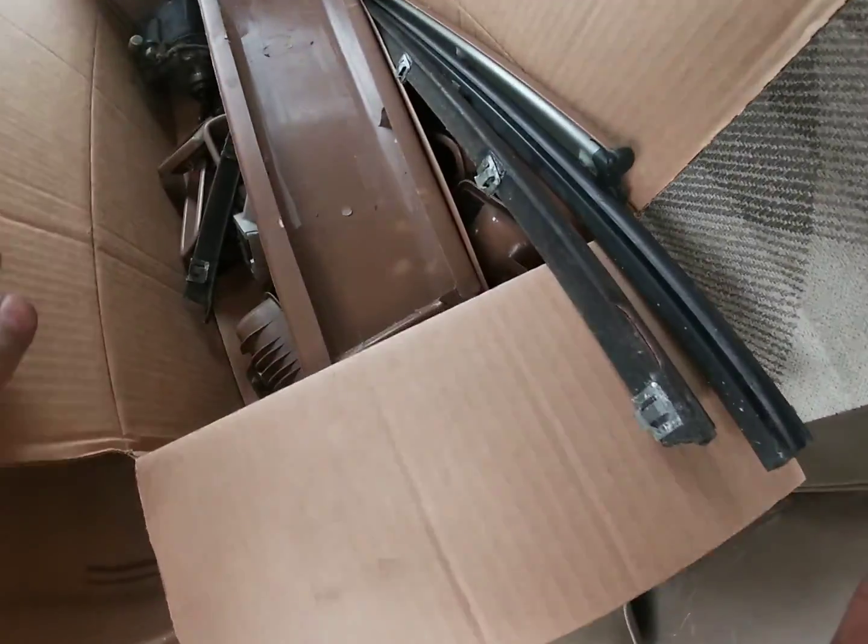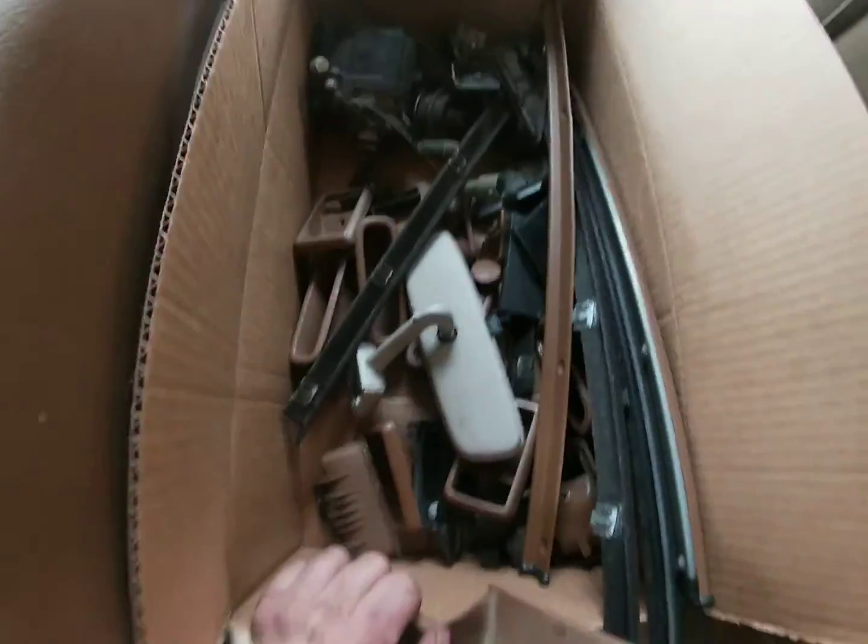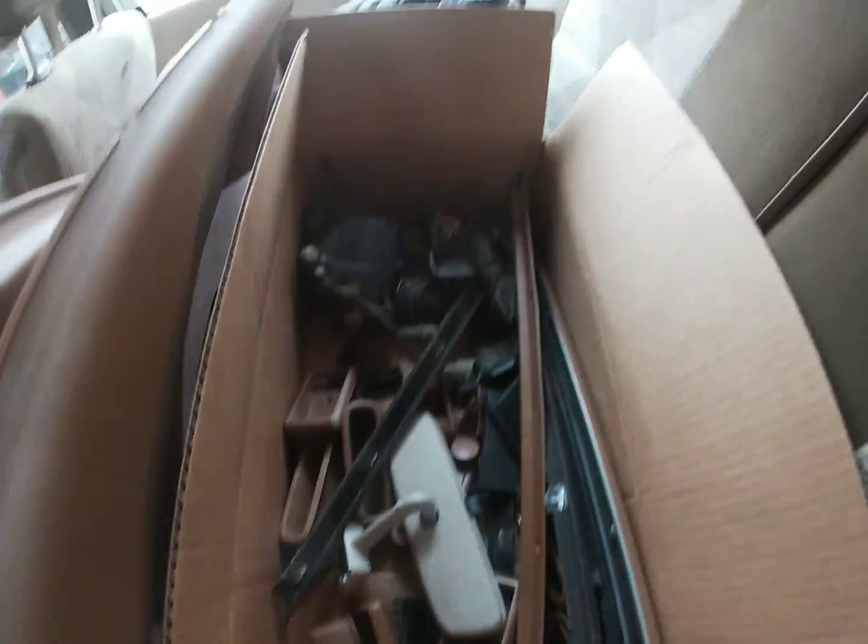But yeah, I got some other stuff for some other people. I got a distributor and a rearview mirror and some handles and just a bunch of door handles and a bunch of other random odds and ends for some other people.